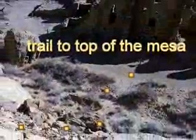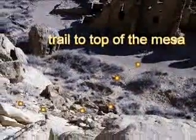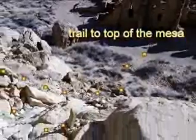The next few pictures will show you the trail that you can hike to get from Quetzal to the top of the mesa.